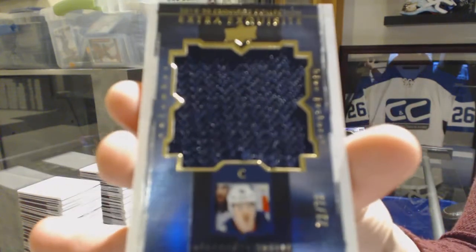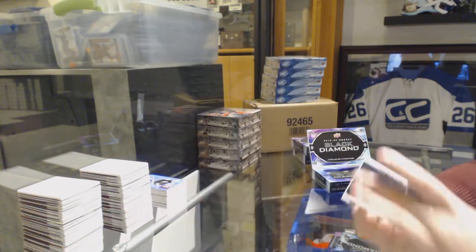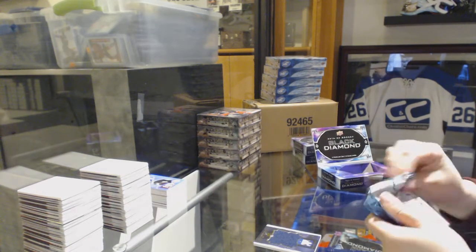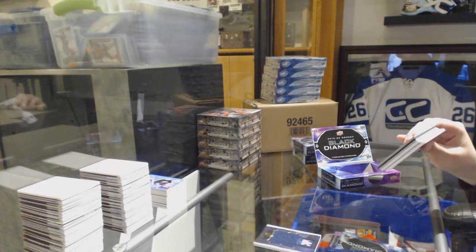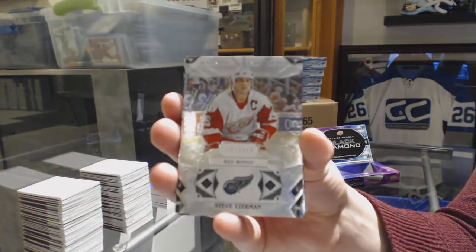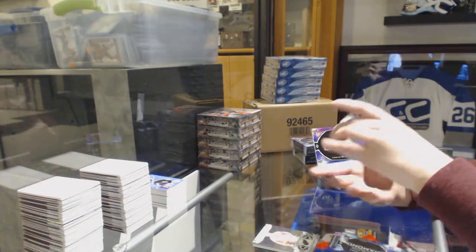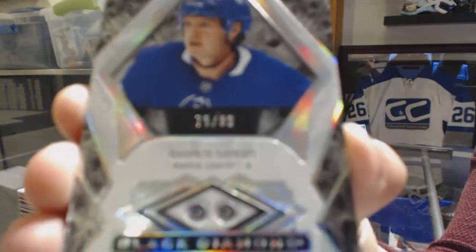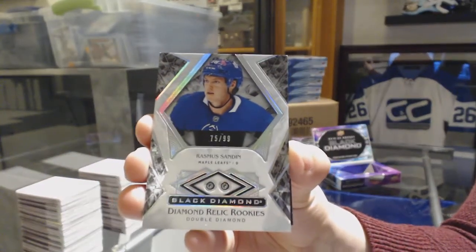Exquisite jersey number to 75 for the Columbus Blue Jackets, Alexander Texier. We've got a base card number to 249 for the Red Wings, Steve Yzerman. We've got a Diamond Relic Rookies, Double Diamond number to 99 for the Toronto Maple Leafs, Rasmus Sandin.